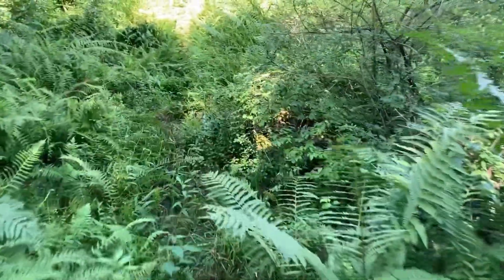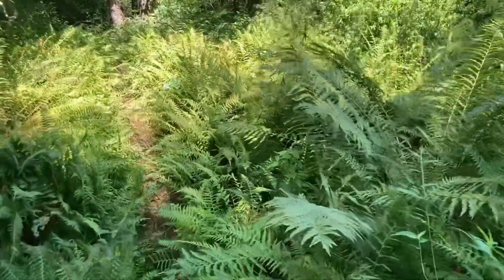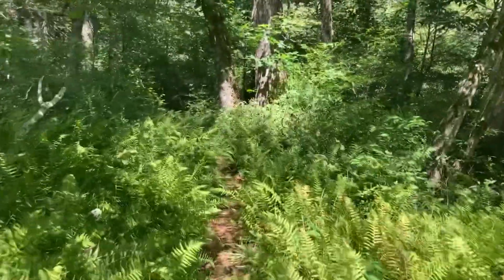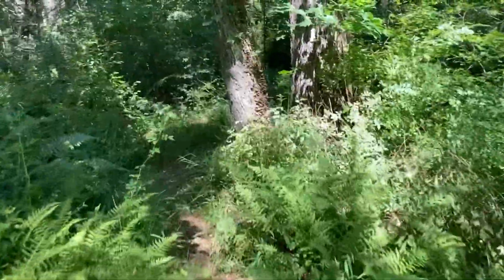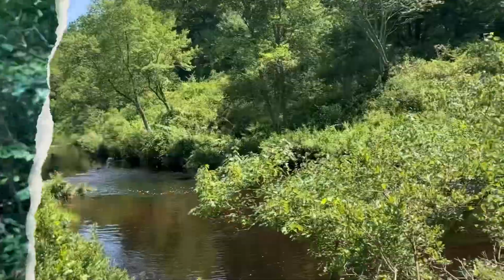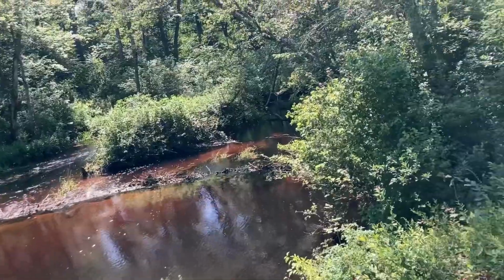But what really is uncool is this trail. So all along this portion of the trail, this perimeter trail by the river, it is pretty overgrown. And honestly, this is the easy portion of it. With the ferns, there was another section that was just awful. But there's this pretty river on the side of it.